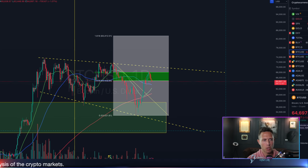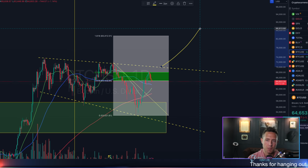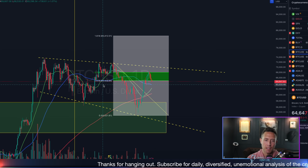But there's a couple of things I just want to mention to you. We're in this very large consolidation. This swing high back here was back in March. We have this channel that we've been tracking, huge breakout target to the upside, obviously $85,000, $90,000, let's call it 85. But for that to happen and for breakouts to occur on a chart like this, there's just going to be a lot of volatility.